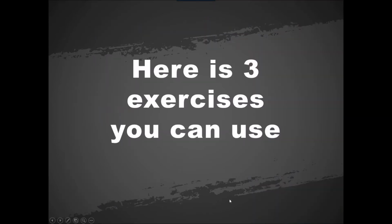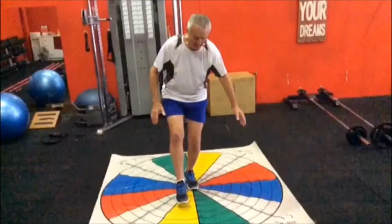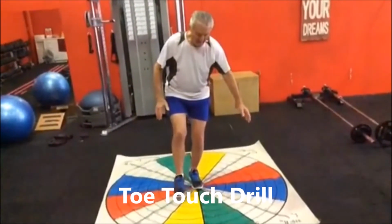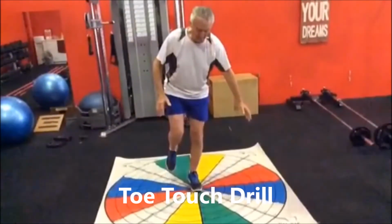So let's have a look at 3 exercises, using one of our clients, Laurie, who's 79. This puts together all of those elements with 3 exercises. There's a lot more we can use, but just to give you an idea of where to start. Here's a video I have of Laurie Ford, who's 79 years old, and we're going to show you how he executes what we call the toe touch drill, which is a great drill for improving stability in 360 degrees.